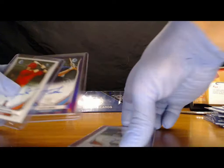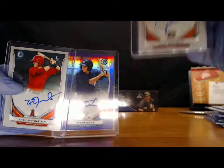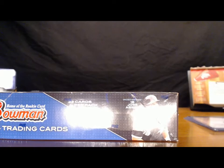So here's your autos for box number one. These guys look like they're 12. They're Major League Baseball players. Well, here we go, box number two.